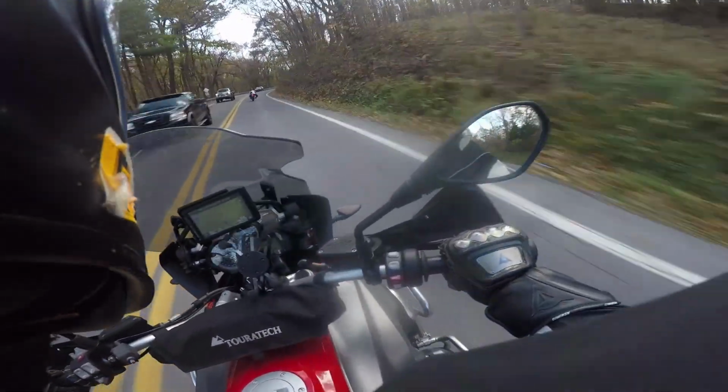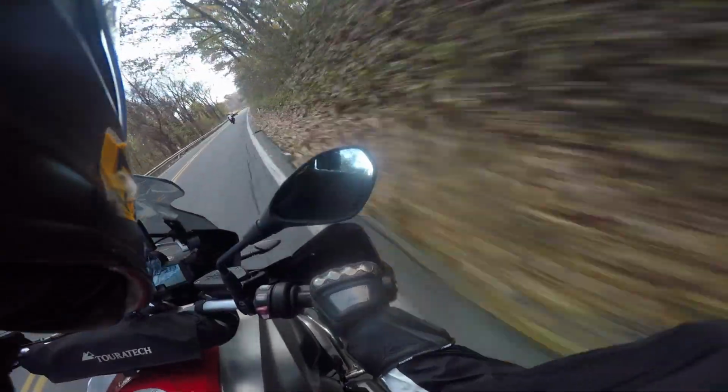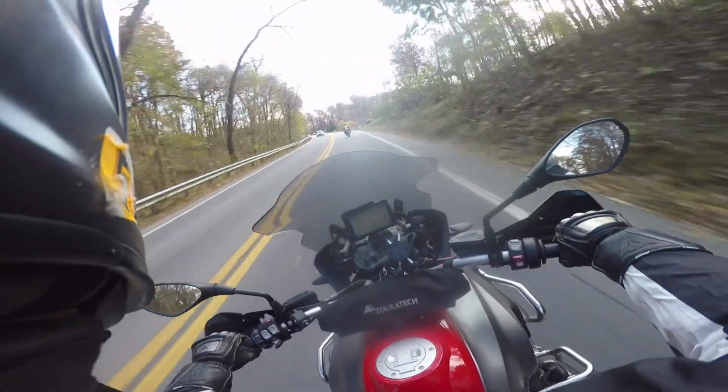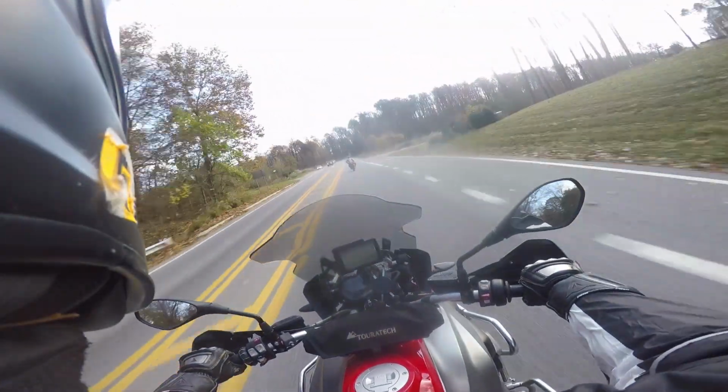As you can see, I'm riding a bit more aggressively. I've gotten a little more confidence in the level of grip on the road. I know there's nothing on the road, so time to have a little bit of fun.